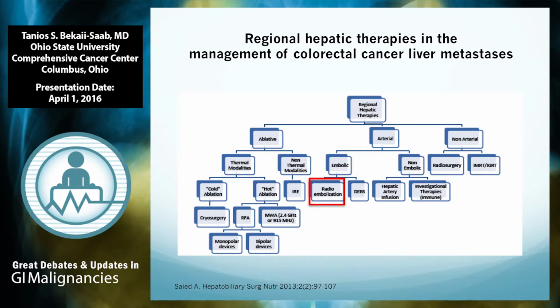I know Dr. Van Kutsum talked a little bit about the role of RFA through the CLOCC study. That's a completely different patient population, different study. I'm not sure it reflects much what we would do with SIRT.